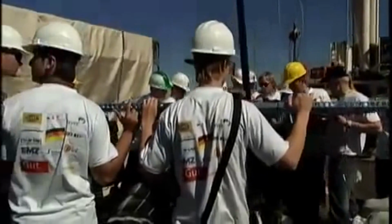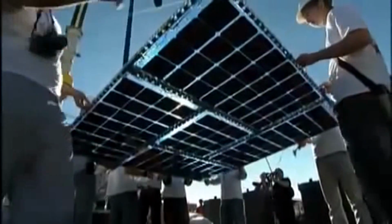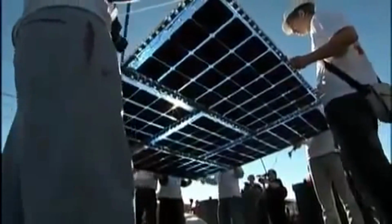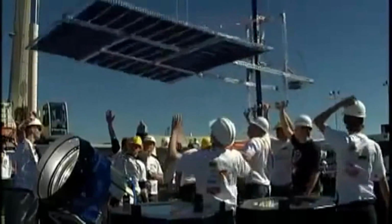One of the first to try their luck is a high school team from Germany, with an elevator sporting an intimidating solar panel and name. Turbo Crawler. Turbo Crawler. Yes. All right, that sounds mean. Sounds like it's going to win. But as Turbo Crawler is about to take off, the wind picks up. Turbo Crawler gets out of hand, and the Germans are grounded, at least for the time being.